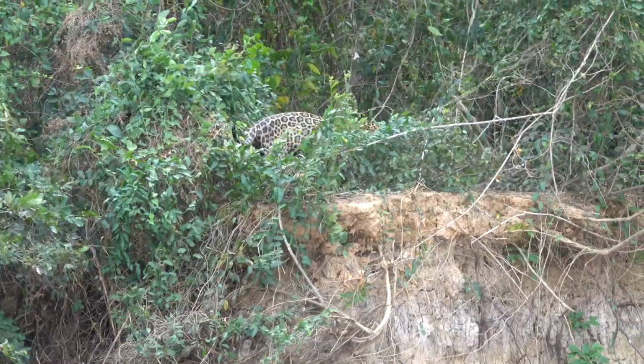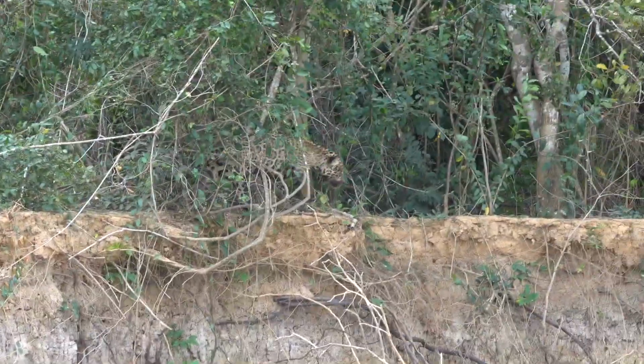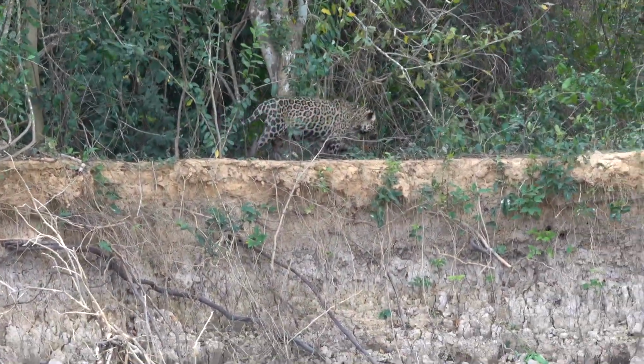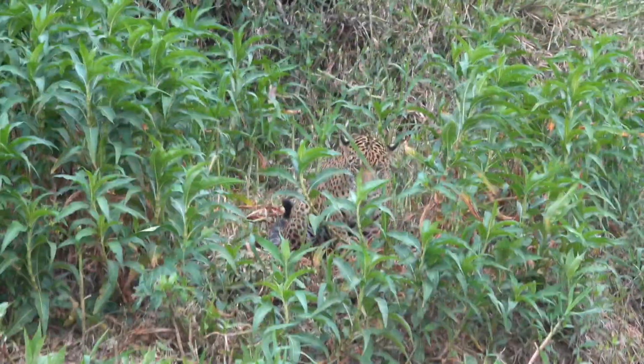Jaguars can live 11 to 12 years in the wild. Illness, accident, interaction with other animals, or hunting are major sources of mortality. In captivity, jaguars may live over 20 years.